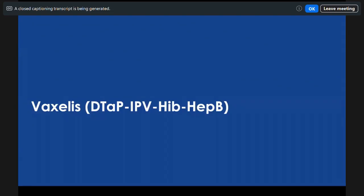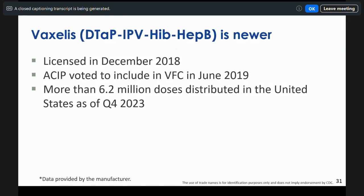Now we'll discuss Vaxelis. Next slide. Vaxelis, a hexavalent combination vaccine that protects against diphtheria, tetanus, pertussis, polio, Hib, and hepatitis B, is a newer vaccine in the United States. It was licensed in December 2018, and ACIP voted to include it in the Vaccines for Children, or VFC program, in June of 2019. Per the manufacturer, more than 6.2 million doses have been distributed in the United States as of Q4 of 2023. Next slide.